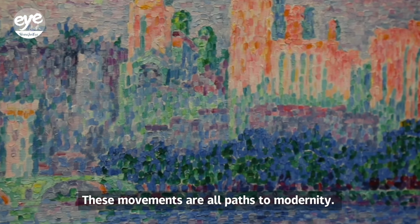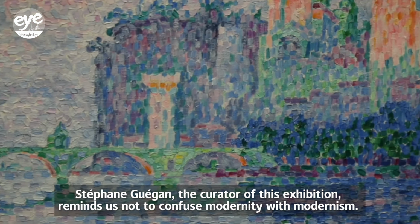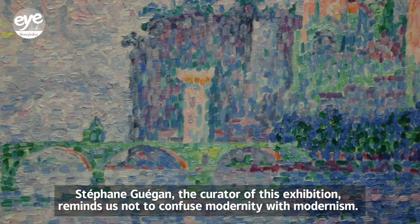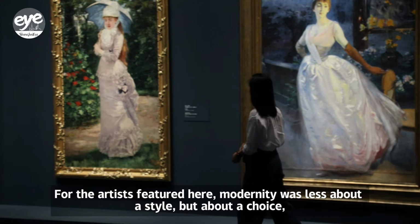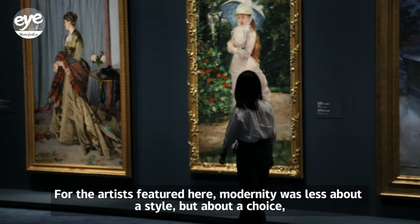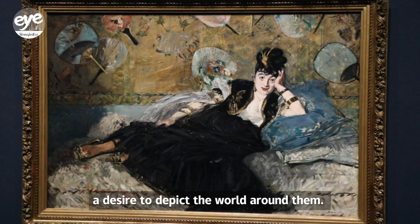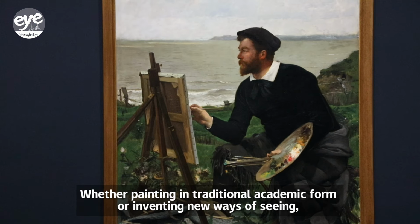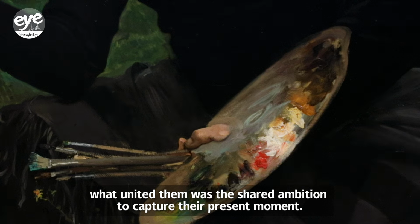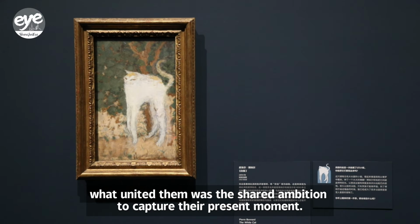These movements are all paths to modernity. Stefan Gauguin, the curator of this exhibition, reminds us not to confuse modernity with modernism. For the artists featured here, modernity was less about a style, but about a choice, a desire to depict the world around them. Whether painting in traditional academic form or inventing new ways of seeing, what united them was the shared ambition to capture their present moment.